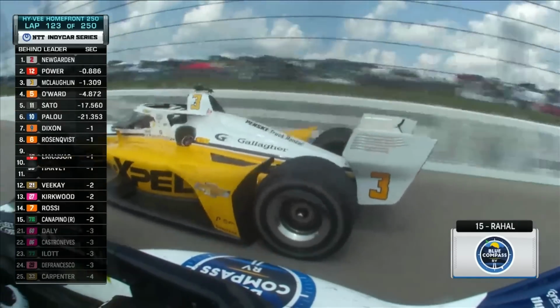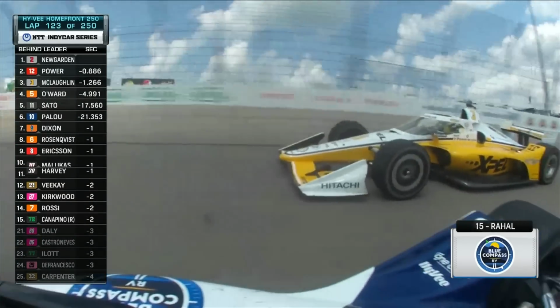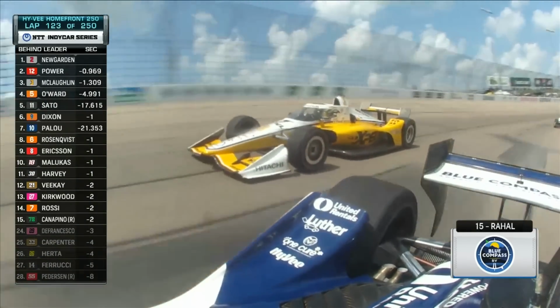I try and stop my sons from saying, wait, what? But wait, what? There's only 6 cars on the lead lap. Come on.